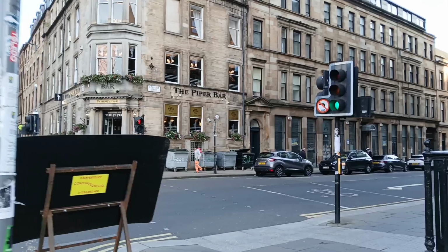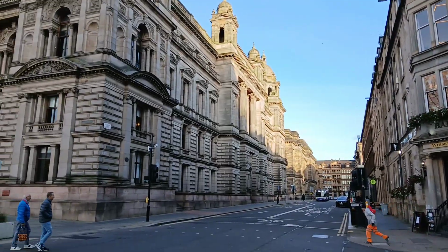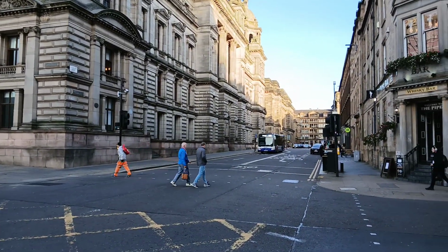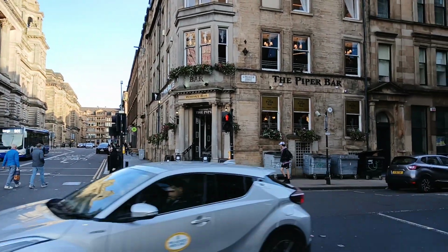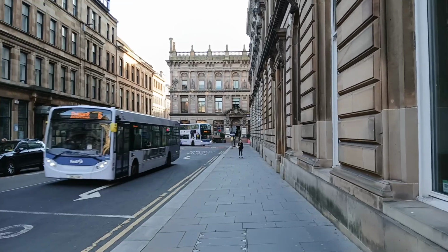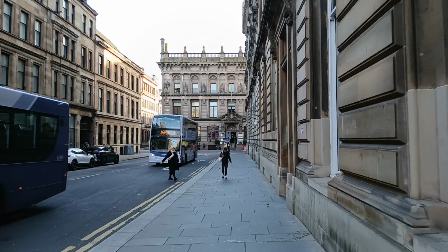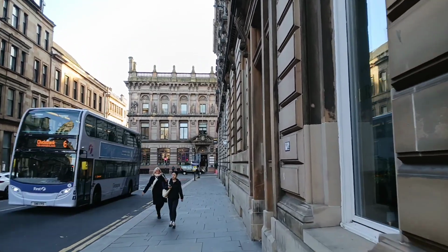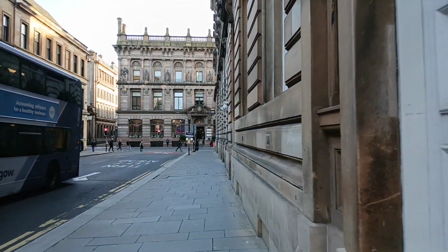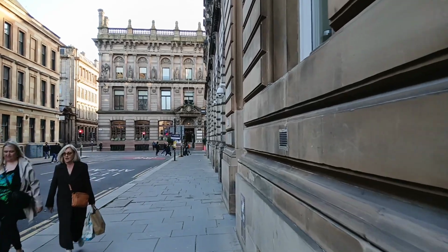There's the Piper Bar. And as you can see, the actual city chambers actually goes all the way right round, and there is a street there called John Street. I'm going to take a right here. I'm going to walk round. See, these are all listed buildings. That there's a Corinthian building right there at the end of that street on the other side of the road, owned by the same guy that owned the GPO building and renovated it. But it's a well-known, very upmarket restaurant and nightclub, the Corinthian.